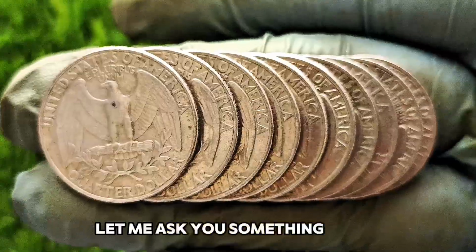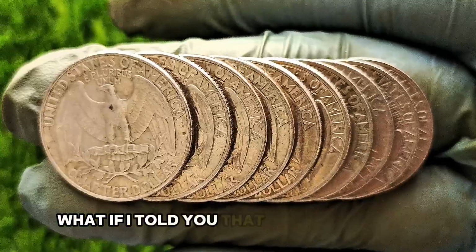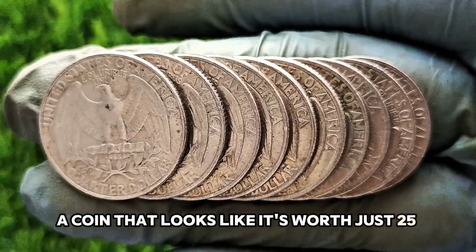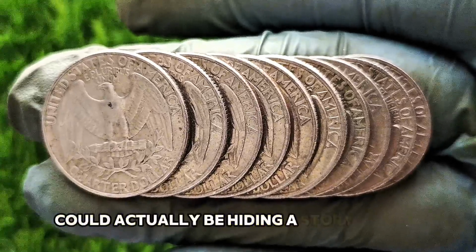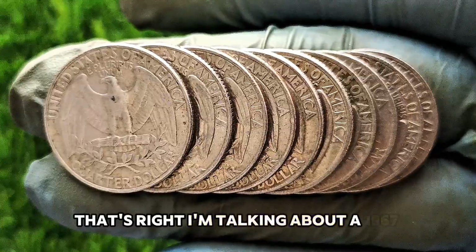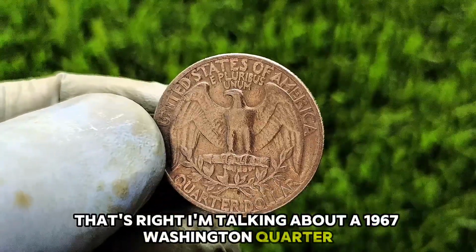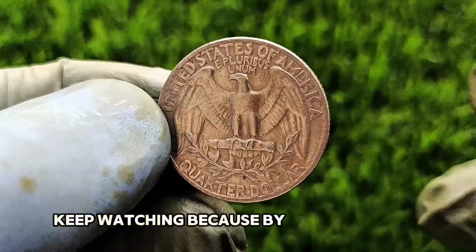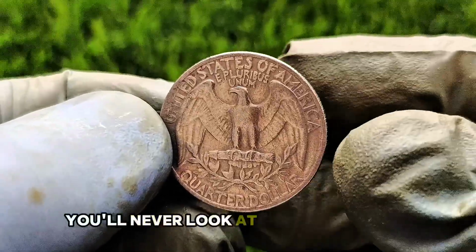Let me ask you something crazy. What if I told you that a coin you might have in your pocket, a coin that looks like it's worth just 25 cents, could actually be hiding a story worth far more than that? That's right. I'm talking about a 1967 Washington quarter. Sounds boring? Well, keep watching, because by the end of this video, you'll never look at spare change the same way again.